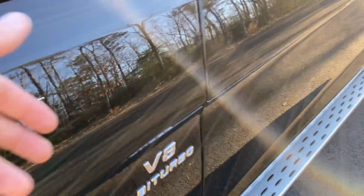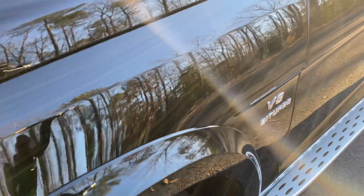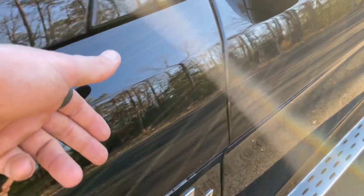The paint is absolutely soft as can be. We did our full paint correction service on it as well. High-speed compound polish and buff. Before that, it had a wet sand performed.